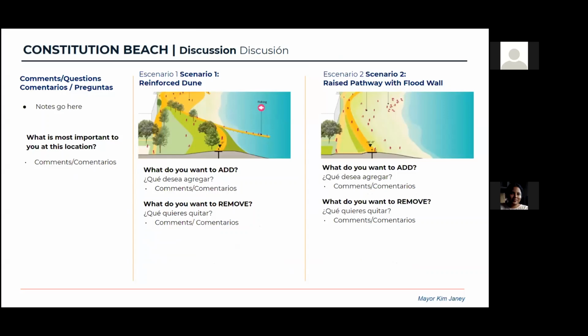If I can also support scenario 1, I really like the fact that the beach will remain for use in the future. I think that's super important for the community. Thank you, Judith.